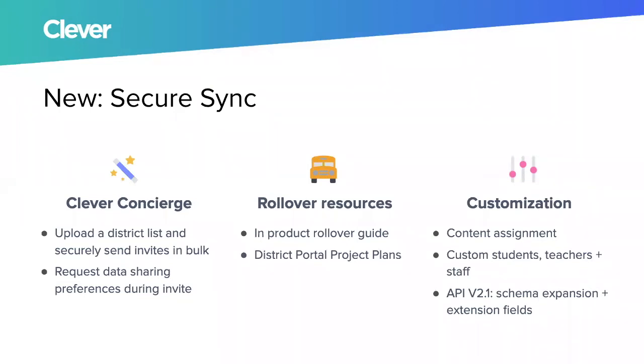We now also have the ability to create custom students, teachers, and staff in the district dashboard. So this was a powerful tool in solving some edge cases, and we know that not all the information for users is always in the SIS. This allows district administrators to create those on their side and share that with you.